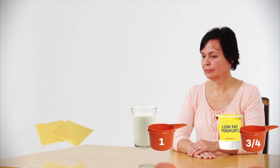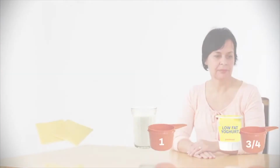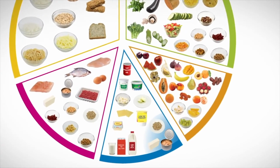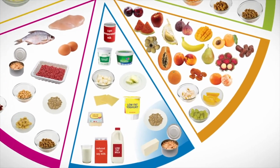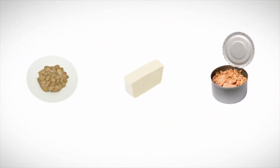Full-fat dairy is high in saturated fat, which is bad for your heart, so always choose reduced fat options. Eating dairy foods is the easiest way to meet your calcium requirements. However, you can get some calcium from other foods.